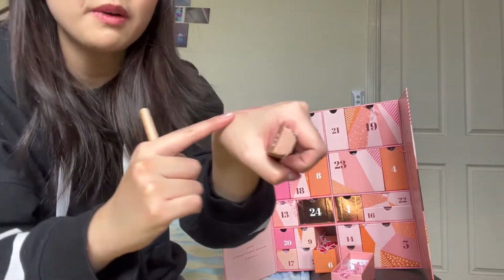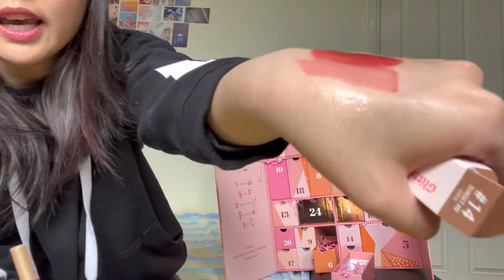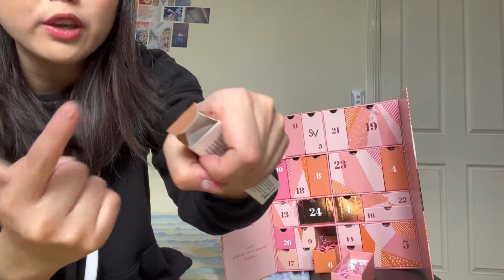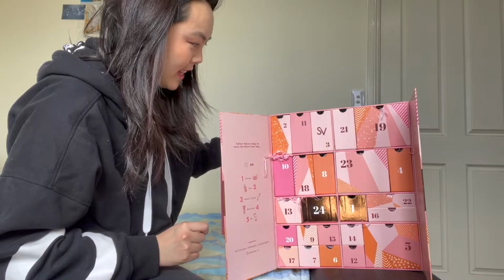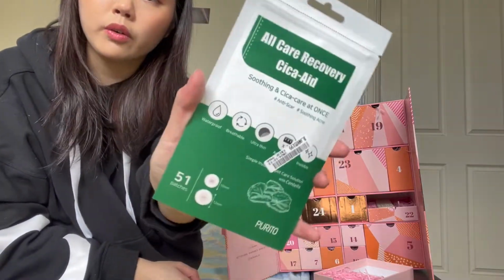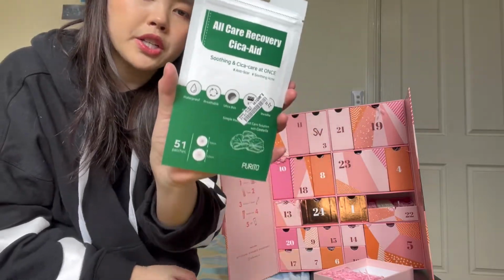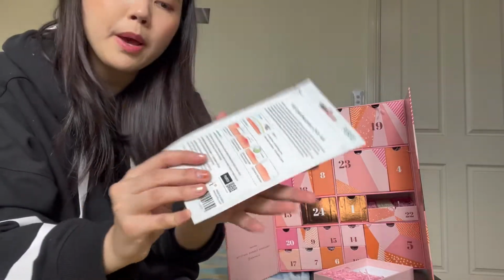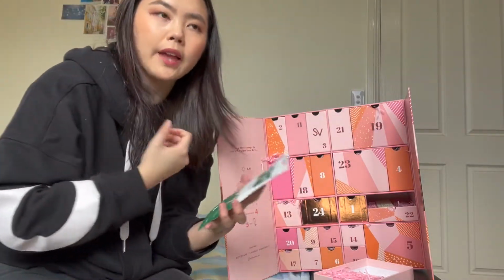Okay, and I just use my finger to spread it out a little bit. It definitely spreads out. The glitter goes a long way. You definitely don't need a lot. Okay, now let's go on to day 16. Ooh, okay, this is an all care recovery seeker aid, which is just a typical pimple patch. Put it over your pimples for a few days, remove it, and it should have soothed it or sucked out some of the gunk.